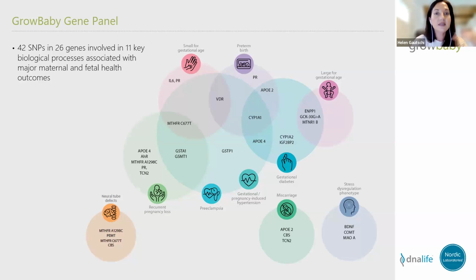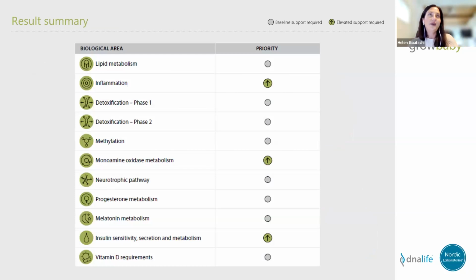And something to always keep in mind is that when you can support one variant or one gene, if you have a variant there, you're actually supporting and optimizing health across many phenotypes. And this is very integral when looking at Growbaby. And it's something that's true with all of our tests: when supporting the biological pathway, we can support many phenotypes and actually support health and resilience long term.